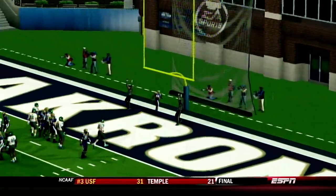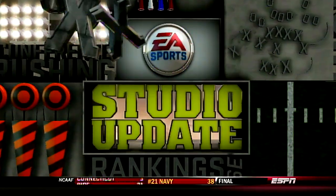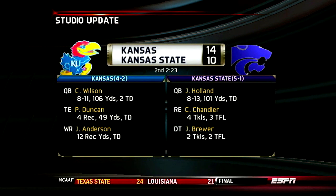He splits the uprights with the extra point. Let's go to the studio for this Reese Davis update. Kansas will try to rock and chalk out Ryan the Wildcats in a Sunflower Showdown. This is a game we've been watching closely all day long. And for Kansas, they're trying to put a stranglehold on this game. The Jayhawks are on top, 14-10.